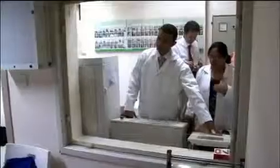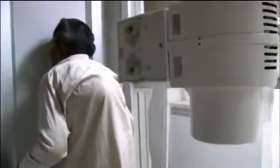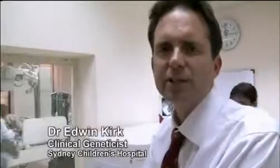Saeed's first test is a series of X-rays to investigate the abnormalities around his spine. This is the first time that we'll have a chance to see inside, and it'll tell us something about the state of the bones, something about the degree of curvature of his spine, and whether there are bony abnormalities underlying that we can see.